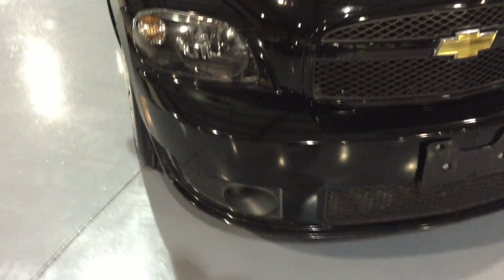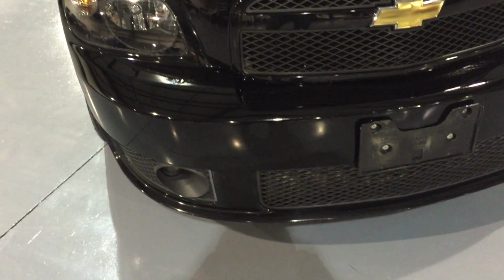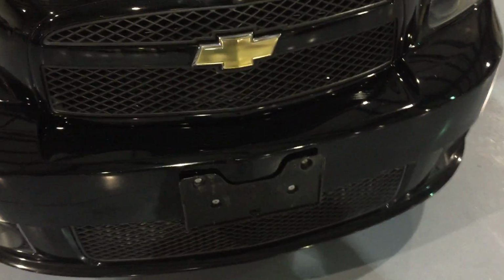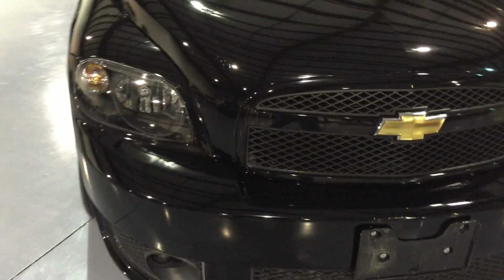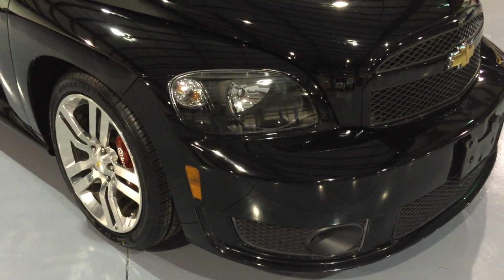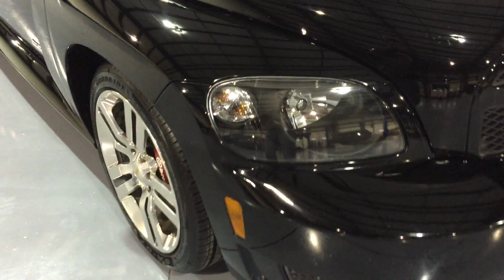Vehicle does have typical rock chips, small ones on the hood and bumper. Most have been touched up, but they are there. Vehicle also has xenon headlights.